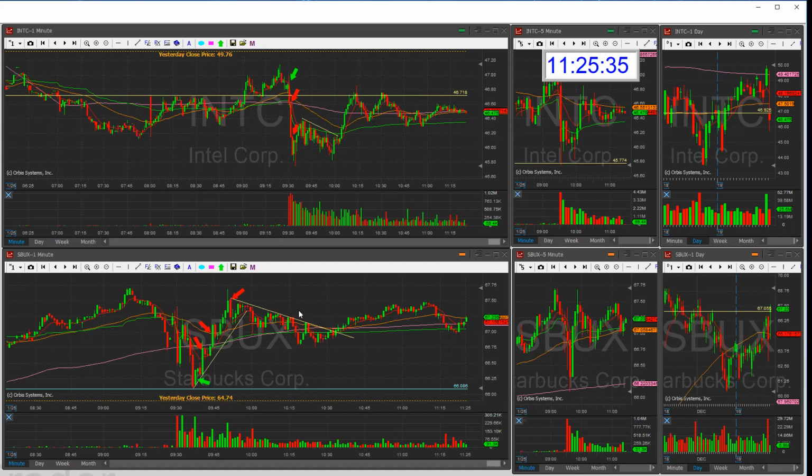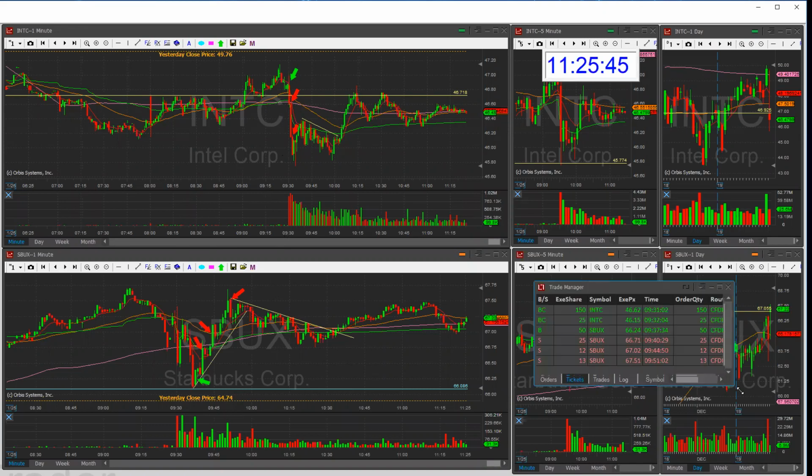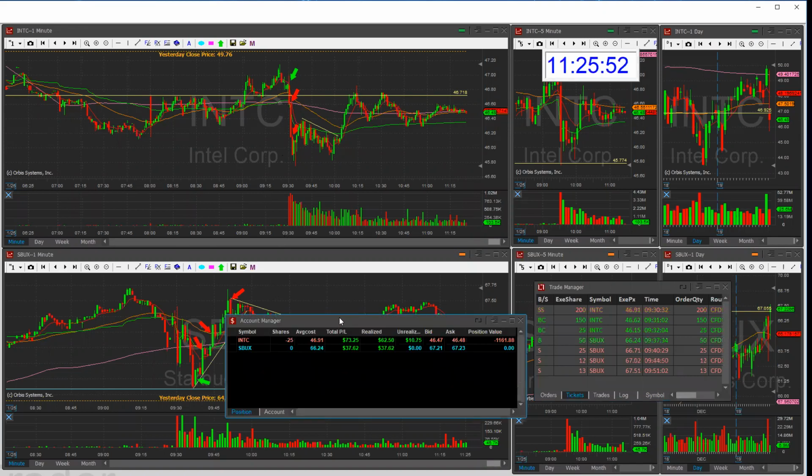As you can see, I have two tickers up right now, Intel and Starbucks. I basically only took two trades today. I'm going to bring in my tickets right here. All right, I traded 7 tickets, and here's my P&L for the day, just 2 trades.